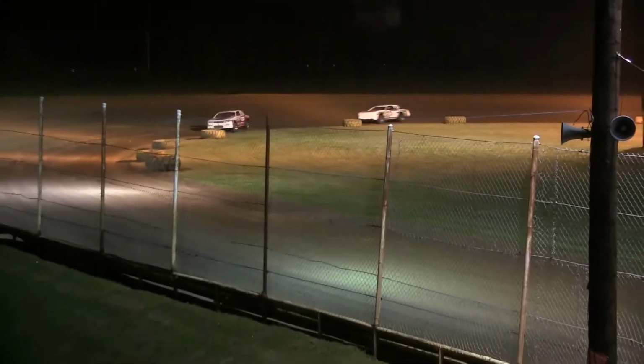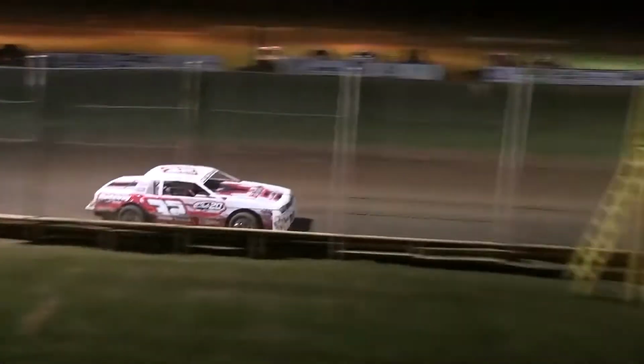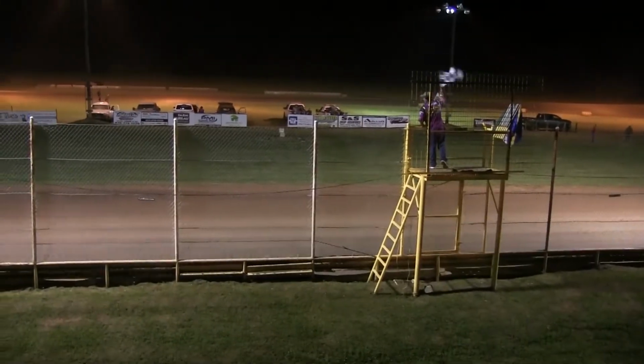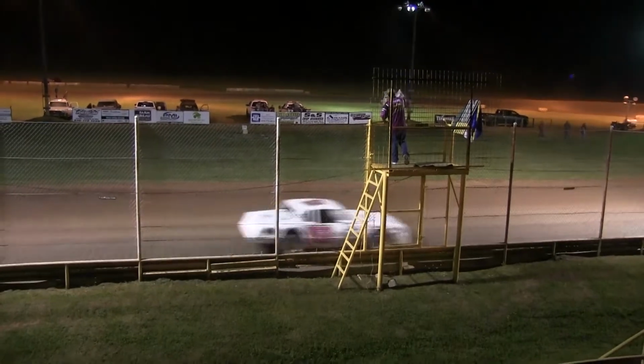Whitehead's not going to be able to do it. He'll come up short tonight. From the tail to the wind, driving the Wilson's Automotive number 32, Brandon Brown parks it tonight here at Texarkana. Exciting. Hooks, Texas, getting it done. Brandon Brown loving it out here.